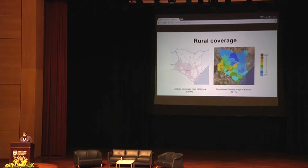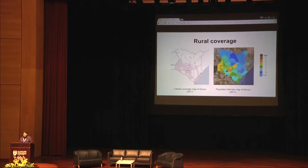This is because it is not economically viable for commercial cellular providers to go into areas with low population density, considering the cost they have to spend in terms of diesel and infrastructure. This fact is also demonstrated in these two figures. The figure on the left shows cellular coverage of Kenya a few years ago, and the figure on the right shows population density of Kenya around the same time. A direct correlation can be seen between population density and cellular coverage.